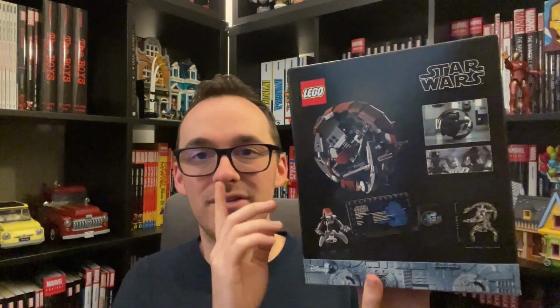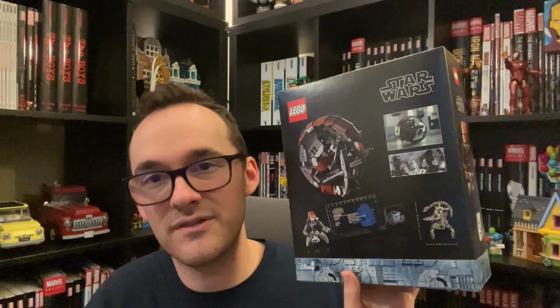All right, next set I got here, another set that I thought was pretty overpriced, and sure enough, I waited, got it for 20% off, and that is the Droideka from The Phantom Menace. So this is the 25th anniversary for LEGO Star Wars, 25th anniversary for The Phantom Menace here. So you can actually see it from Episode 1 there, but this is a, what do you want to call that? Kind of like a follow-up to the Technic one that we got way back in the early 2000s.